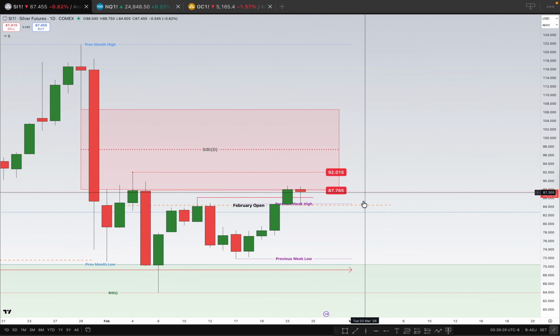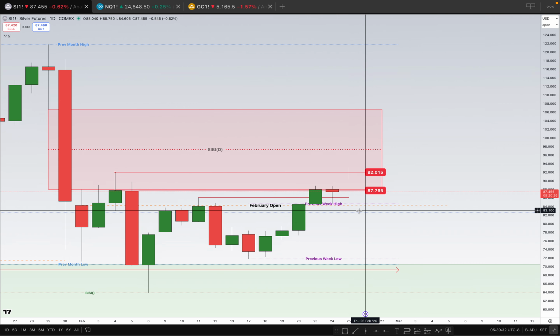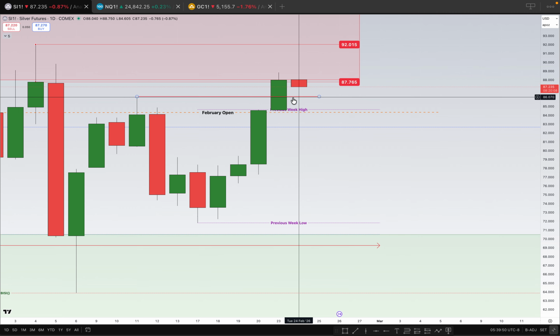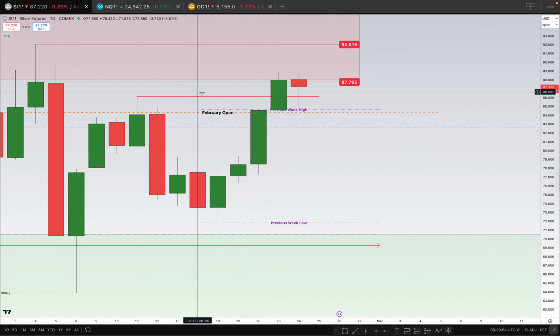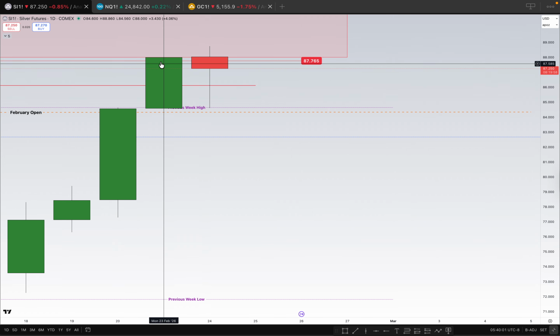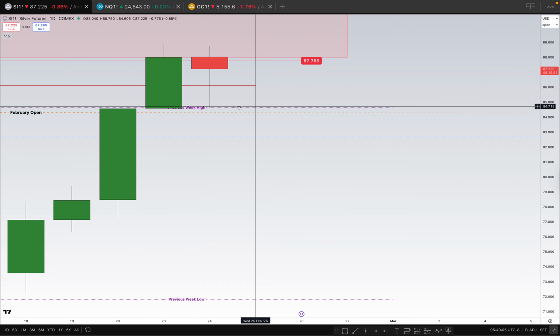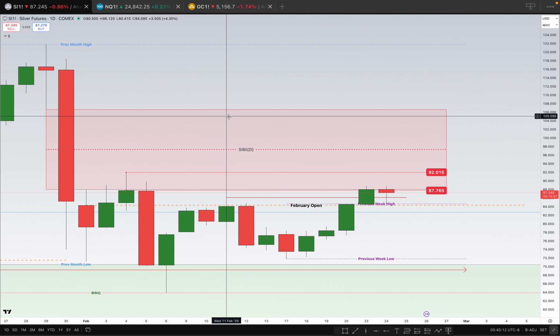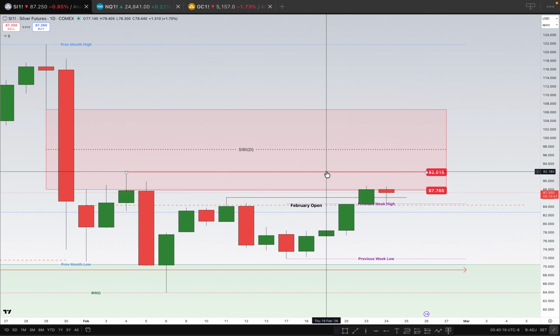We now have on silver yesterday's low coming in at 84,560, and we have silver low not necessarily taken just yet, but we do have a run back into the range, a tap on previous week's high and then a run higher. So I want to see if price can stay above previous week's high and continue to run higher, reaching for $92.